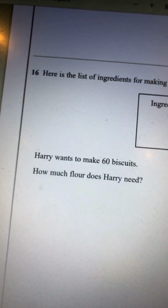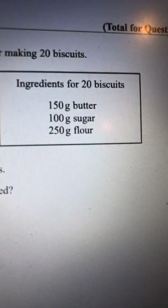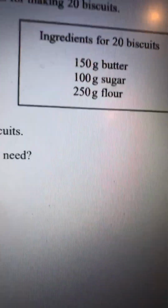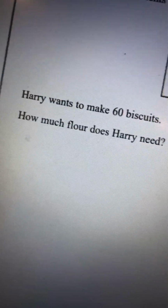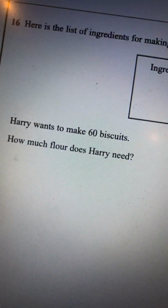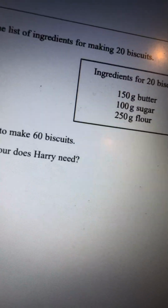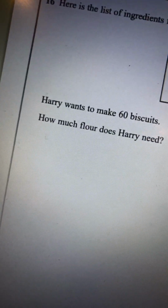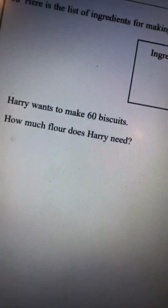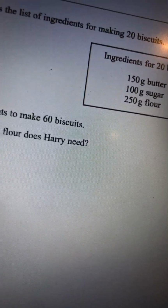Another question. Why is this not in focus? Here's the list of ingredients to make 20 biscuits: 150 grams, 100 sugar, 250 flour. Harry wants to make 60 biscuits. How much flour? If you know that 20 biscuits equals 250 grams of flour, all you need to do is times that by 3. That means the answer to how much flour he would need would be 750 grams of flour.